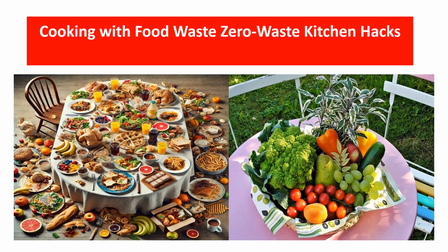Assess what you have. Check your fridge, freezer, and pantry before planning meals. Create a meal plan. Plan meals around ingredients that need to be used first. Use versatile ingredients. Choose ingredients that can be used in multiple recipes. Portion control. Plan portion sizes to avoid leftovers that may go to waste. Example, if you have leftover roasted vegetables, plan to use them in a salad, sandwich, or omelette the next day.